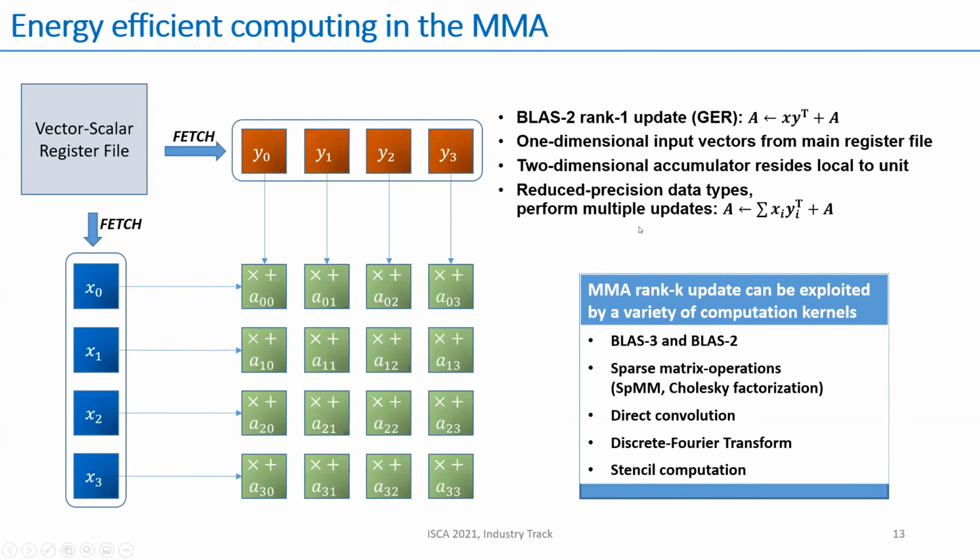If we have reduced precision, meaning either 16-bit floating point or 16-bit integer, 8-bit integer, 4-bit integer, then in a single 128-bit register you don't get one vector, you get multiple vectors and you do multiple rank updates. So you do a rank K update in general, where K is 1 for single precision, or 2 for 16-bit inputs, 4 for 8-bit inputs, and 8 for 4-bit inputs. We can also do double precision. In double precision, the accumulator is still the same size, so instead of being a 4x4, it's a 4x2. We use two vectors for the X and one vector for the Y. So we actually use all three vectors that we can fetch from the vector scalar register to do a rank one update in double precision.